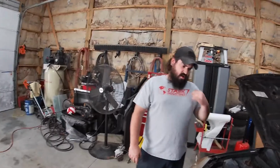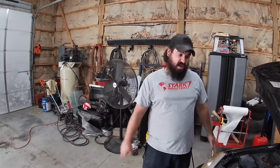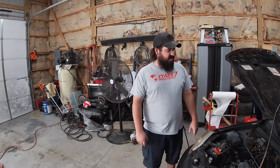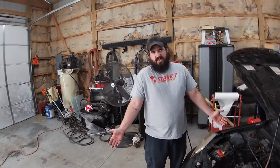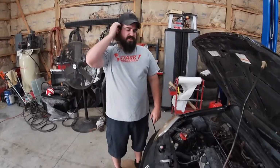But these Hondas, that's what they do. The transmissions go out about 120,000 miles. In this make, this is a common problem. It's weird though, because you get the manual version and it lasts forever. The only issue the Hondas are really having is the automatic transmission. That's pretty much it.